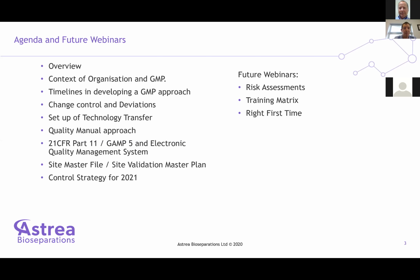So very quickly, I'll run through the agenda. We've just gone through the overview. I'm going to look at the context of the organization and how we fit that in with GMP. I'm going to look at the timelines and developing a GMP approach. And then I'm going to break off and look at some of the more relevant points within that set of timelines, including change control, the technology transfer department and how we set that up, our quality manual approach, electronic quality management systems, the site master file and site validation master plan, and finally what we're going to look at for control strategies in 2021, and how we actually bring this all together.